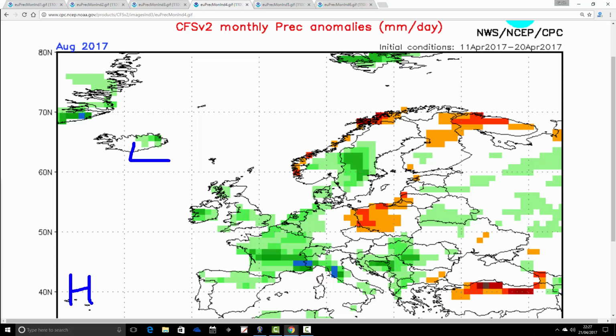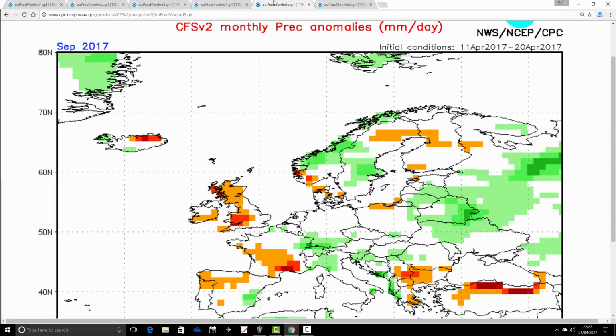So there's high pressure around the Azores, or pulling back into the Azores. There's low pressure up here, and we're just straightforwardly bringing in westerly winds, which are bringing bands of rain across the country. So we perhaps have the early onset of autumn in August, with a cooler, wetter, more autumnal type westerly pattern setting up. However, that doesn't last very long. By September, we're back to drier than average again.